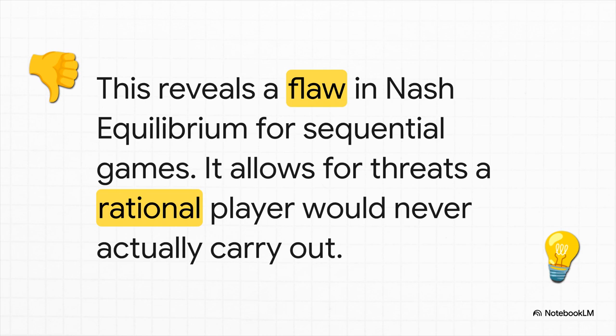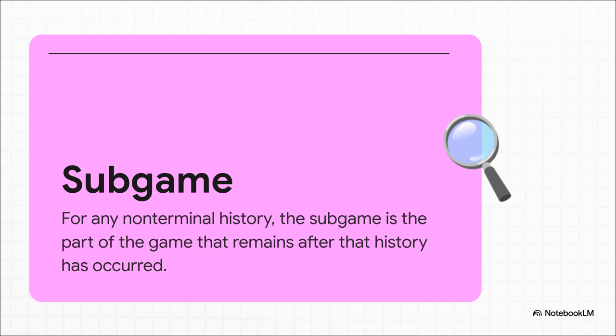It allows for threats that seem, well, kind of irrational. Threats a player would never actually carry out. We need a sharper tool for the job. To get to that sharper tool, we first have to understand the idea of a subgame.